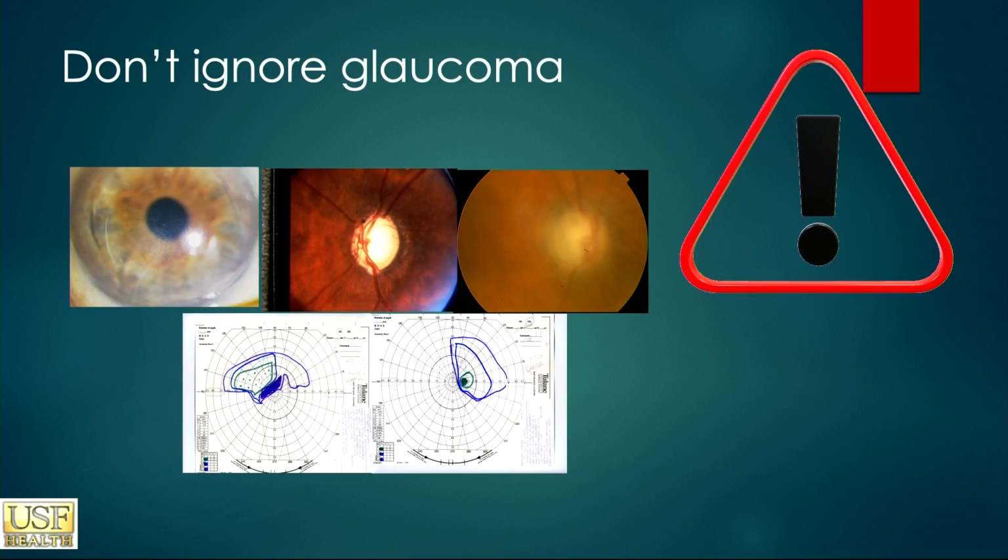So please don't ignore glaucoma. Like I was saying, the number one reason why patients with cornea transplants go blind is because of undiagnosed or ignored glaucoma. Always make it a point to check their intraocular pressure. Various techniques have already been described. I'm not going to go into them. Use simple techniques. If you have a Tono-Pen, use the Tono-Pen. If not, even a Goldmann, however irregular the surface is, you will get an idea when the pressure is high.